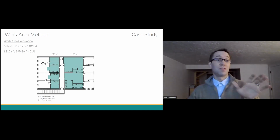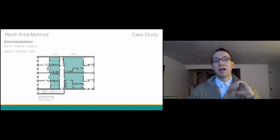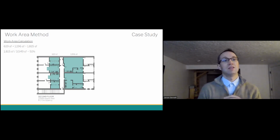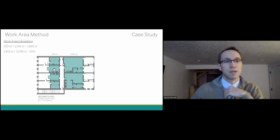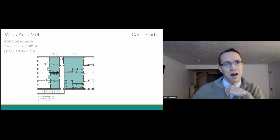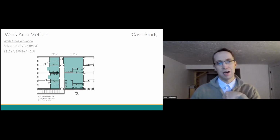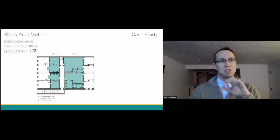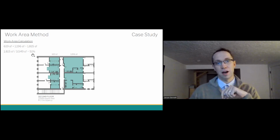Because we haven't moved the walls, we only need to include the area where a contractor or the person doing the work would have to occupy to perform other alterations. Because we've removed a door and walls here and here, you include that small portion of the larger space as your work area. So with all of that, it equals just over 1,800 square feet out of the approximately 3,500 square feet, which gives us 51% of the floor area.